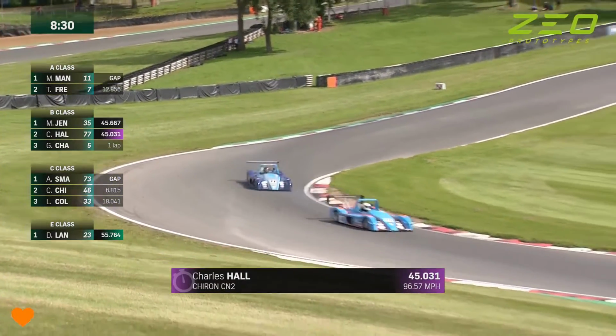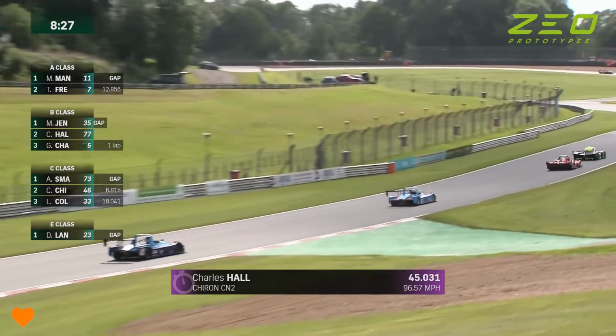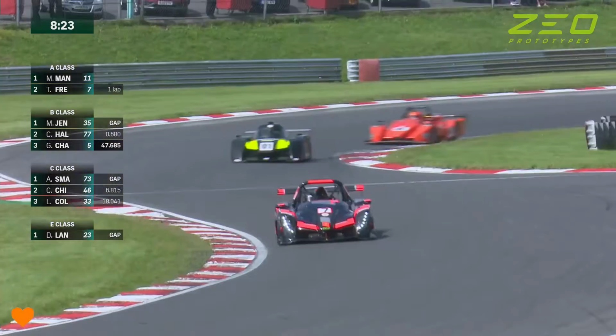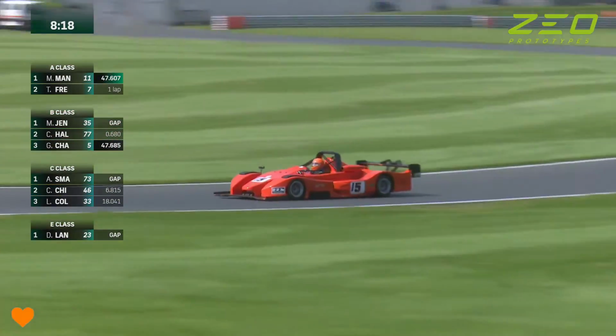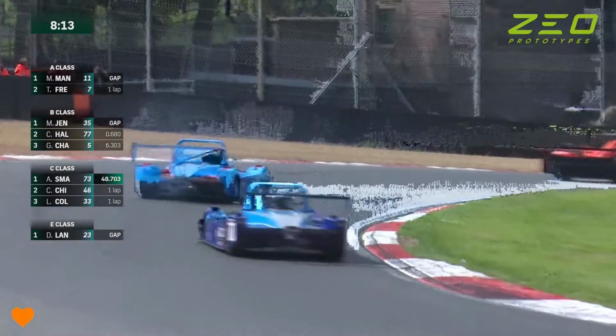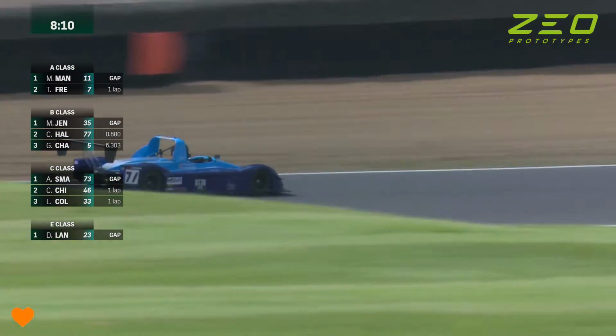Charles Hall sets the new fastest lap of the race, as the lead gap at the moment is now 0.6 of a second, so we need to keep an eye on that in a second, because that's getting pretty close. Meanwhile, the Matthew Chamberlain car is just coming up behind Jay Shepherd in the MPO1, so keep an eye out for that. I think we need to go back to our leads in a second, because they are nose to tail out of my commentary box window, coming out of Graham Hill Bend.